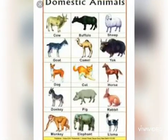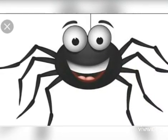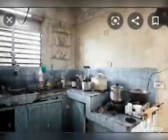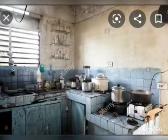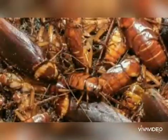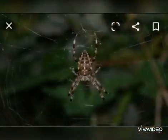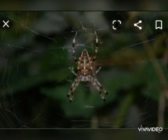Some animals like lizards, cockroaches, spiders, etc. live in dark, damp and dirty corners of our houses. We can easily find them in dirty areas like garbage. We can also find them near trees, etc.